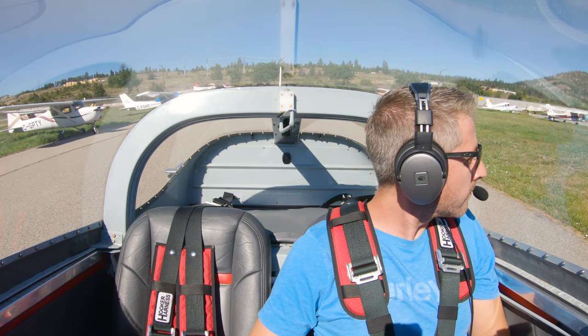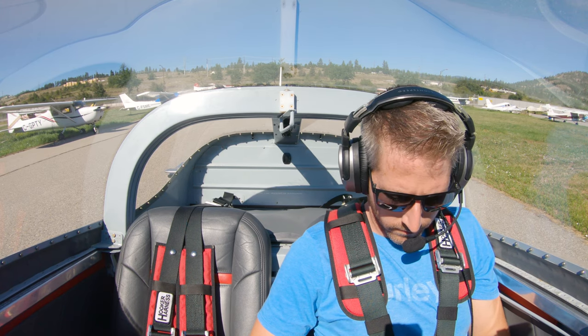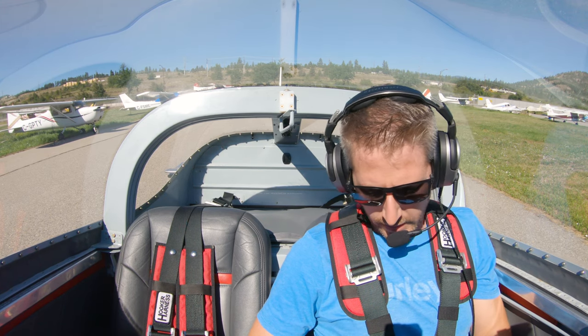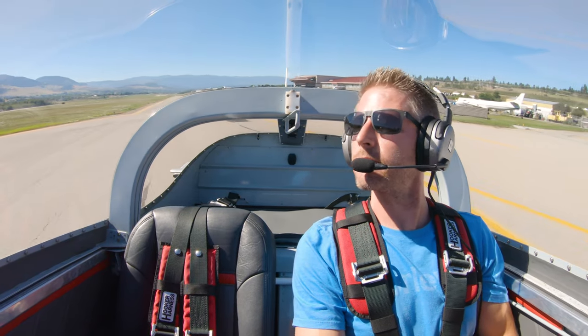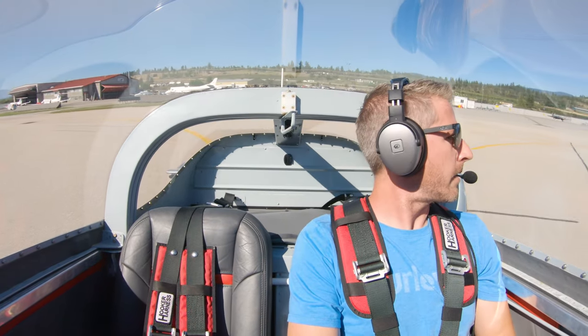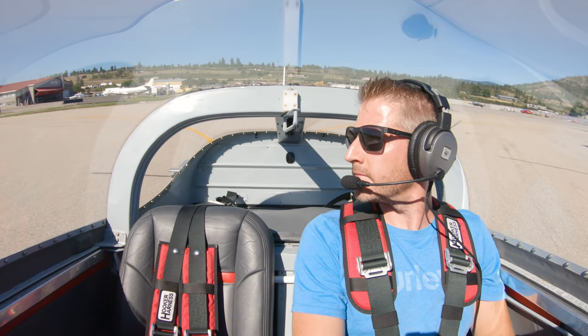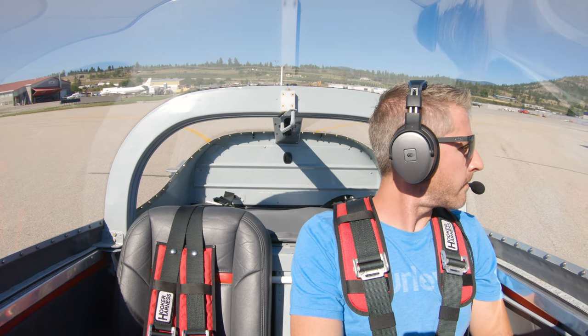Taxi Delta and Alpha. Tower short 1-19-6. Squawk 2455. Squawk 2455, taxi Delta Alpha and contact tower Kilo Echo Hotel. Kelowna Tower, Kilo Echo Hotel holding at Alpha. Kilo Echo Hotel, tower winds are calm from Alpha, good takeoff runway 1-6, left turn out approved. Clear takeoff 1-6, left turn out approved, Kilo Echo Hotel.